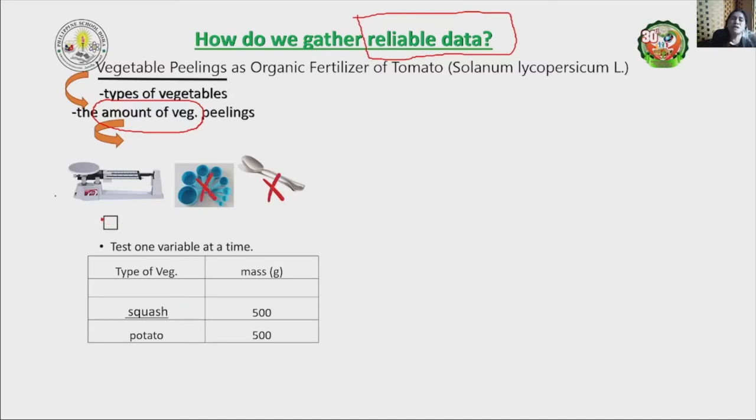You might just ask why these vegetables. Anyway, this is just an example. You may have vegetables of your preference if ever you will conduct the same study. Now, you're already there in the independent variable. You're going to convert that into organic fertilizer. So what is it in the tomato that you are going to test? Is it the fruit? Is it the diameter of the trunk, of the stem? Is it the number of roots?